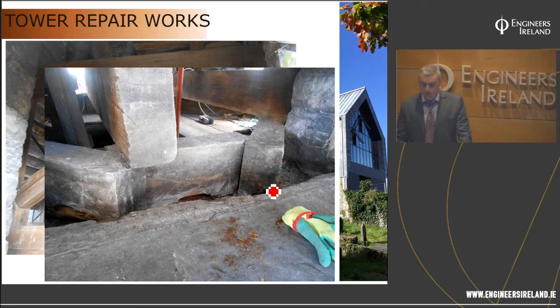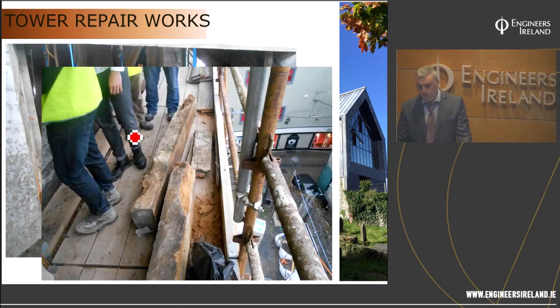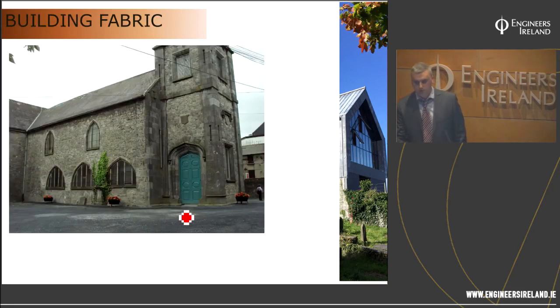We again looked at a few different options for what to do here, trying to reuse as much as we could. So we temporarily pulled the trusses up, supporting them there, removed the bearing pieces and just flipped them, turned them upside down, removed the areas of wet rot at the ends, and there was still more than enough cross section there to take the loading which is on it, so we just put them back in upside down. So that was one area where we just tried to reuse as much as we could.